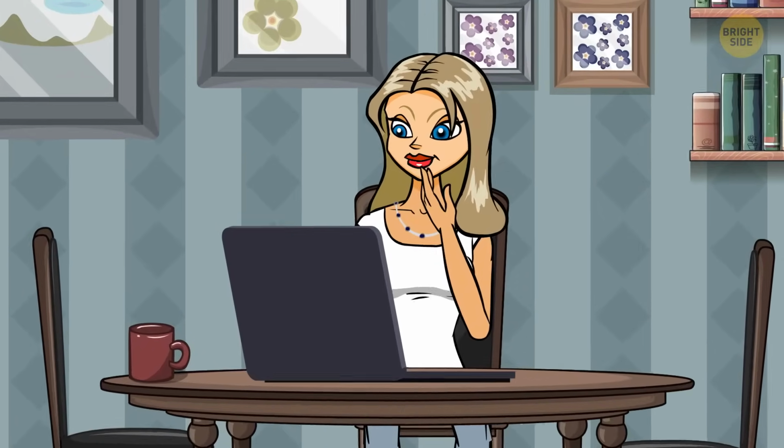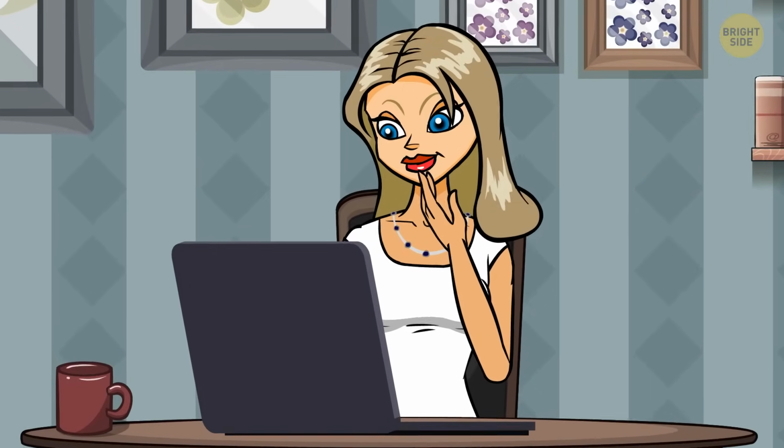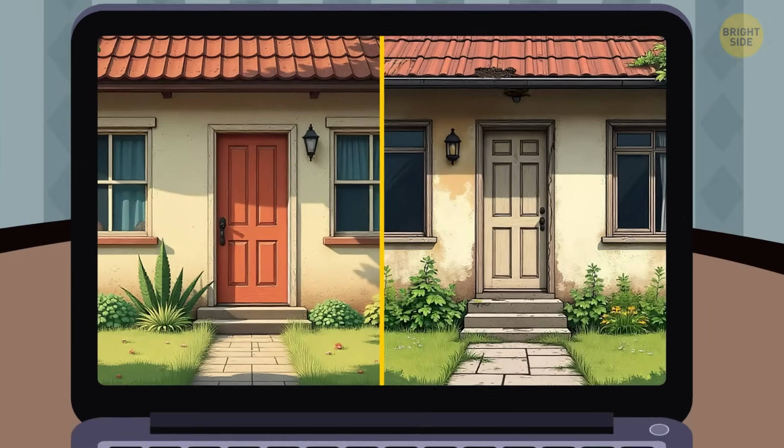Amanda is looking at two houses listed by a realtor. They're similar, but one of them seems suspicious. Which one?